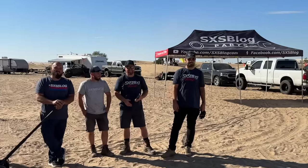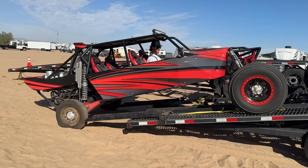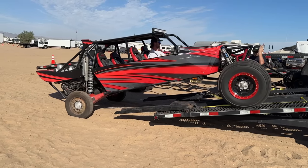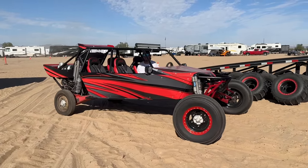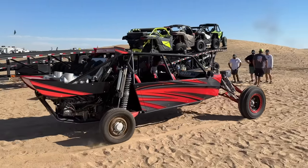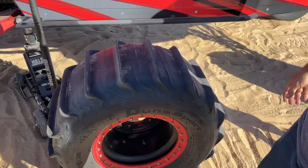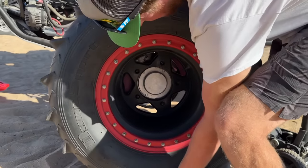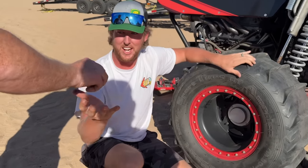I know you want to buy this already. That thing sounds good. Look at the meats. Are they light? Yeah, pretty light. Those are meats. That's a big rig. What a lug pattern. Now we're talking. That's a unit, dude.